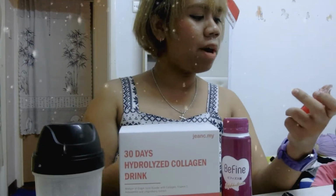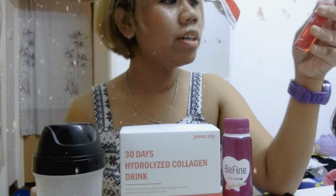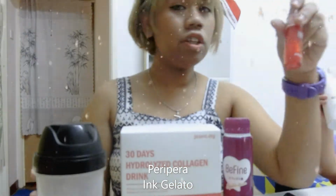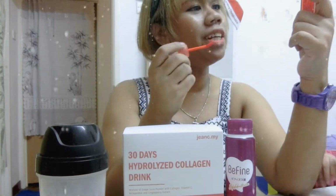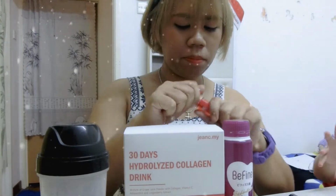Another of my favorite products is from Peripera. I cannot remember the name, but it's like this tube. This tube makes my lips sexy. I know I really look sexy, but don't like that lah. So this is the trick. Use something that makes you sexy, although I don't look sexy huh? Alright, this thing, they call it in Gelato. Excuse me. In Gelato, I don't know if you can see the color or not.